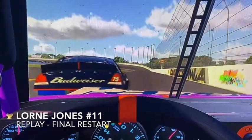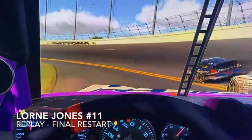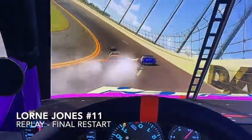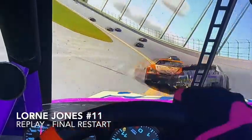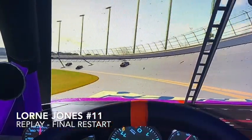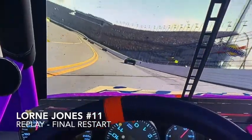And right here, you saw it in the mirror, but you just couldn't see that 33 just coming up and getting to the inside. And that's 1, 2, 3, 4, 5, 6, 7, 8 cars. 1, 2, 3, 4, 5, 6. You're counting 7, 8. Okay, he's going to come across the line eighth.